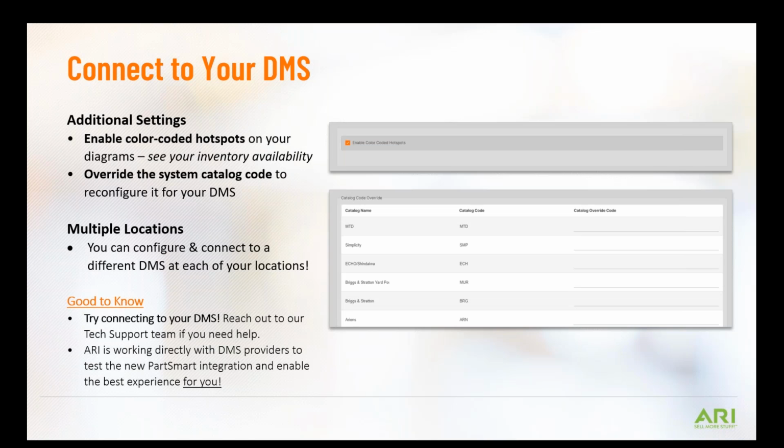Additional settings, there's a setting for color-coded hotspots on your diagram. So that will allow you to see inventory levels when you're looking at the diagram, and you have the ability to turn on or turn off inside of your admin settings. Also, override the system catalog code. So if your DMS requires a different catalog code than what PartSmart has loaded in, you can come to the catalog code override section, type in the override code that your DMS provider needs, then hit save, and then you're all set. Multiple locations, so you can configure and connect to a different DMS at each one of your locations.